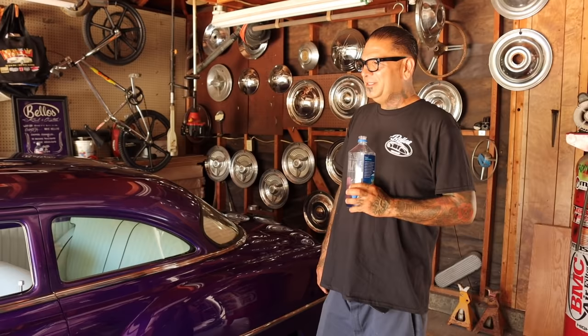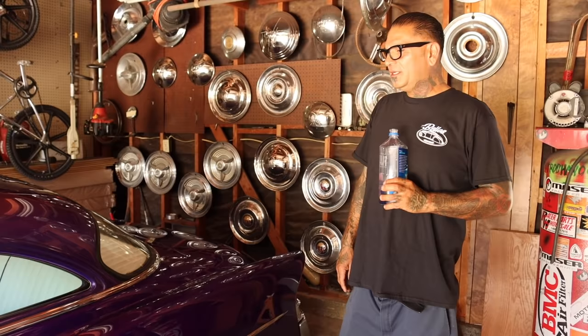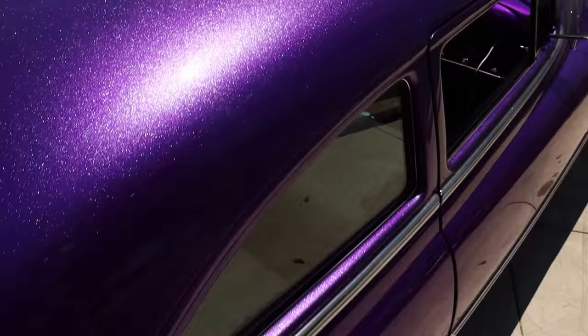That's for sure. What's the paint? The paint's a custom House of Colors candy purple. So we did the purple color on the bottom, and then on the top, the whole car, and right in between spraying it, we said, let's throw some pearl on the top side. So we masked the whole car, threw some pearl just on the top, took off the mask and cleared it.